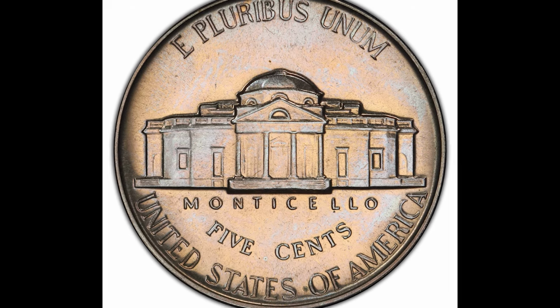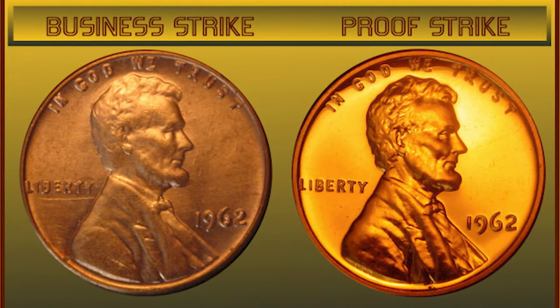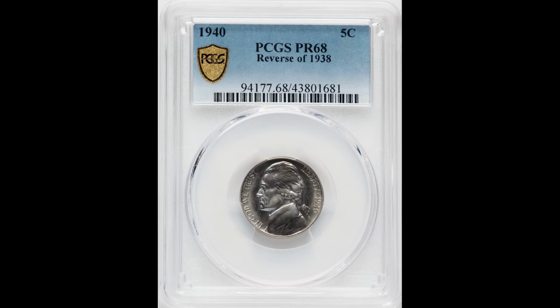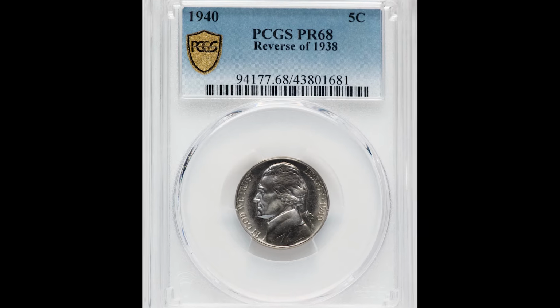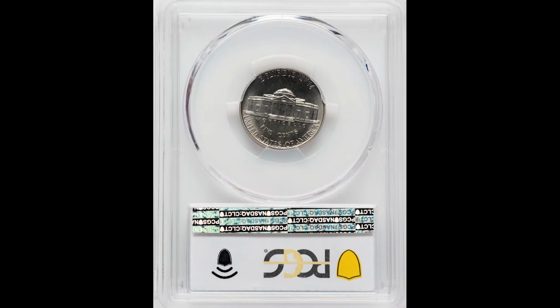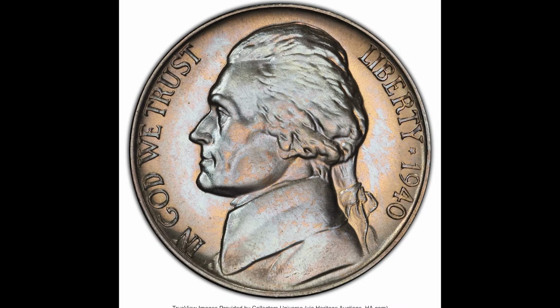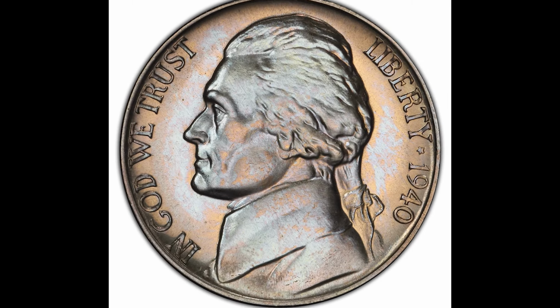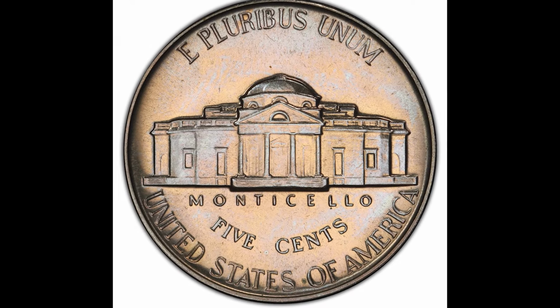Proof coins are made one by one by mint employees, and they typically have a very shiny, lustrous appearance to them. They are made for collectors most of the time, or they're used as proofs and specimens to see how the coin is going to look in an ideal world before they unlock the floodgates and start producing a lot of coins. This one is very cool because it has an error on it. Now they don't really call it an error, it's more of a variety, but I digress.